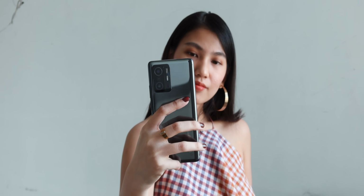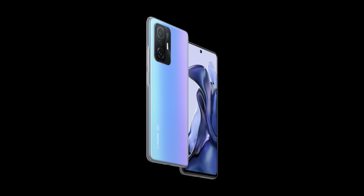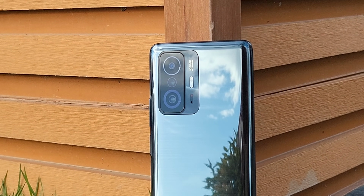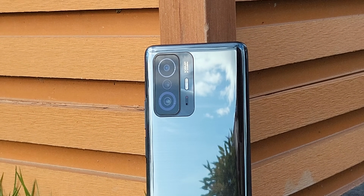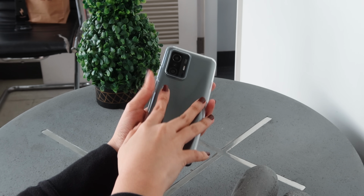It is quite large and hefty to grip, so people with small hands might take some getting used to for one-handed use. The unit we have is in the meteorite gray color, but there's also moonlight white and celestial blue options available. More at the back, you'll find its camera module on the upper left that houses its triple rear cameras, LED flash, and rear microphone. It's still a protruding setup, but placing a case on evens out the camera bump.